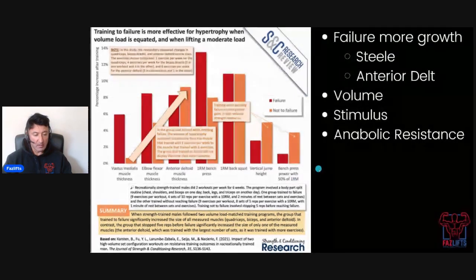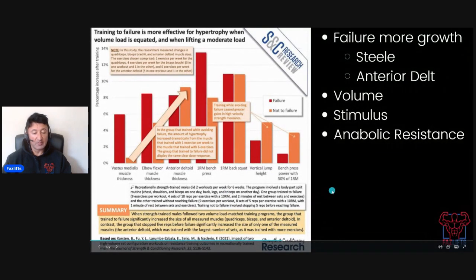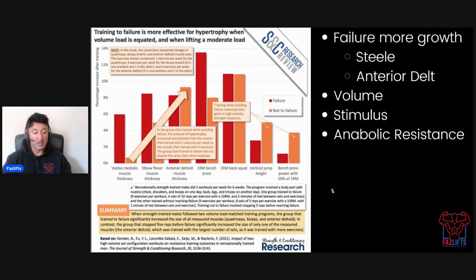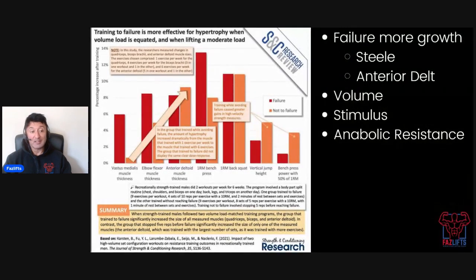Now, if we have a look, here we go. Chris actually commented on this. He said, the group that stopped 5 reps before failure significantly increased the size of only one of the measured muscles, the anterior delt, which was trained with the largest number of sets as it was trained with more exercises. So this may be the case. If you are doing a relatively high volume routine, you may not need to, because the anterior delt just gets so much overlap volume anyway. It gets exponentially more than other muscle groups because there's overlap between the chest work, between the shoulder work and everything else, even to the bicep work to a certain extent.